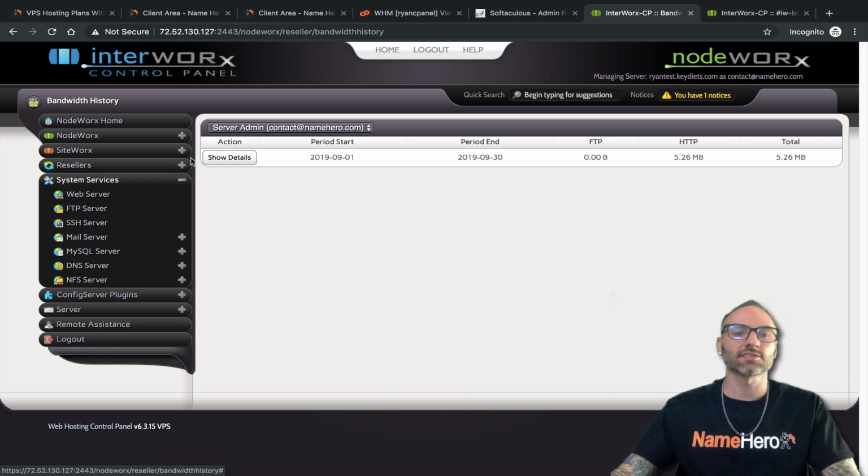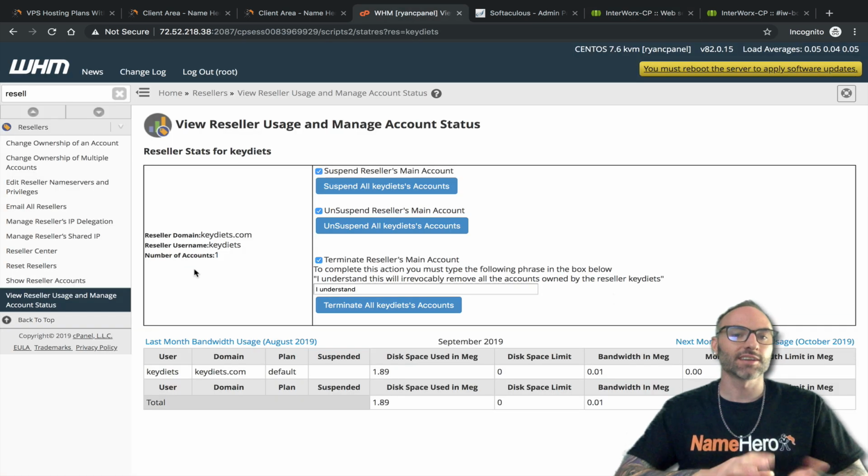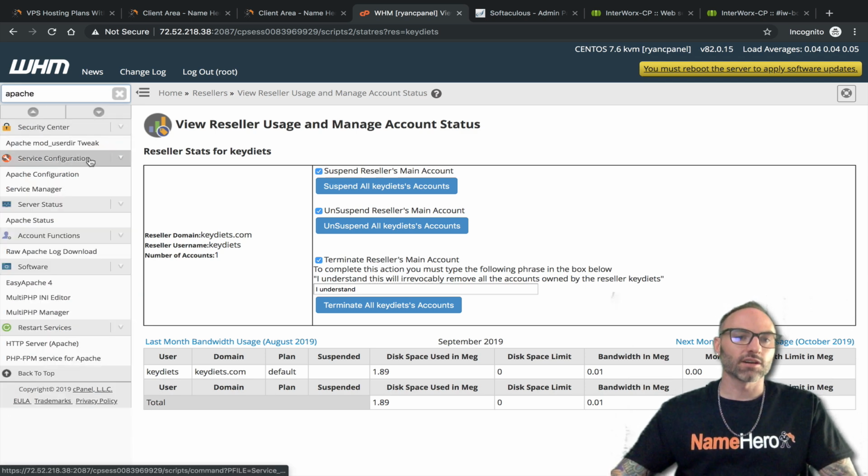All right, so if I go to System Services, this is managing the core LAMP stack. First being Apache. The Apache web server, again, is default with NodeWorx. You can use Lightspeed. Web Host Manager, likewise, is Apache by default, and you can add Lightspeed to that. So both have that ability. The controls in Web Host Manager are similar.